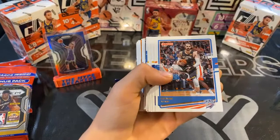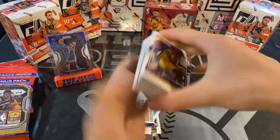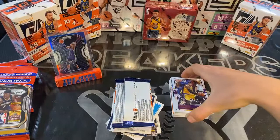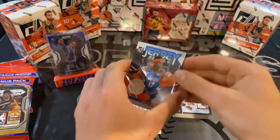Wonder if the Warriors are going to make it into the playoffs. They play tonight to decide that against the Memphis Grizzlies. Carmelo Anthony, followed by Kentavious Caldwell-Pope. And the next card up is going to be our hit. It's backwards. It's going to be a Dennis Schroeder Jersey Series for the Oklahoma City Thunder. Game-worn slash used for OKC, going to Johnson.